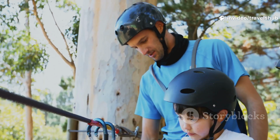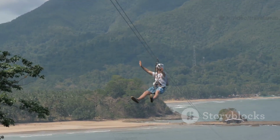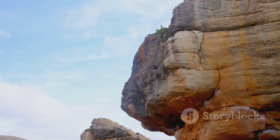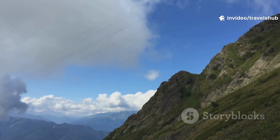Guides ensure safety at every platform. The zipline descent is the perfect high-flying end to your adventure. You look back at the cliff and think, did I really just do that? It's a complete story. Challenge, awe, and a thrilling finale.